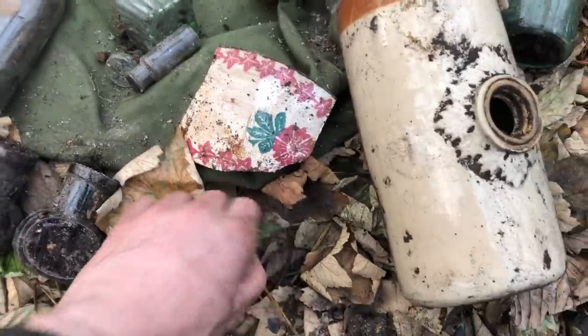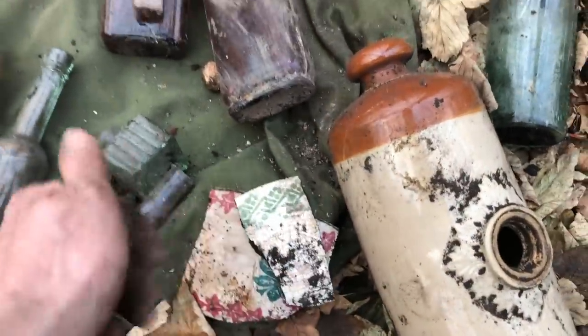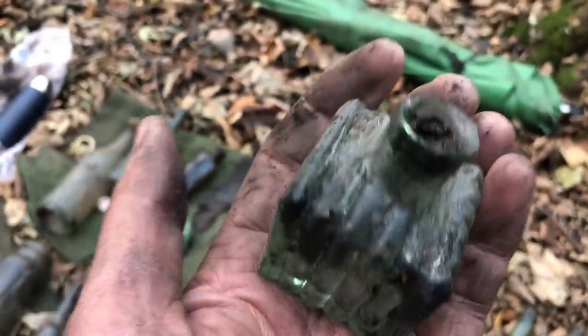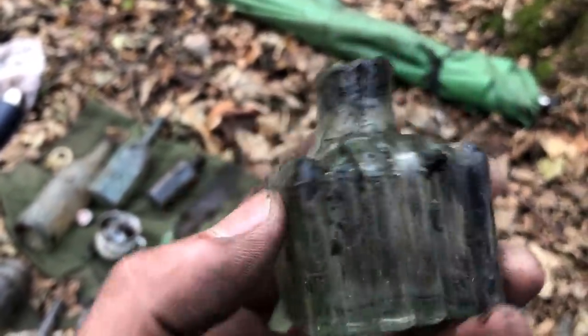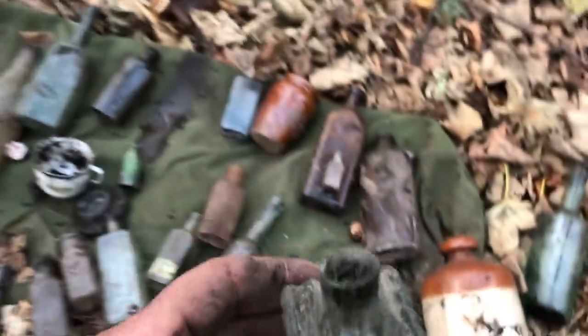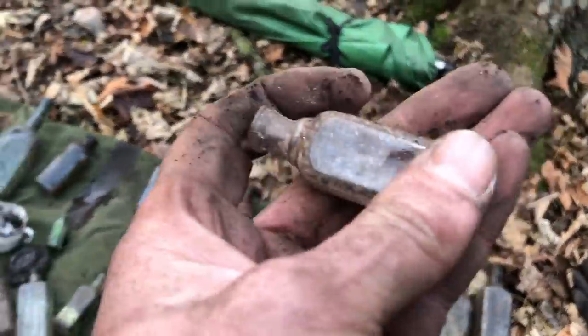Anyway, couple of Bovrils as per usual. Couple of bits of printed spongeware for Kitten Caboodlers. This lovely, one of the best finds today actually, this inkwell. Just gorgeous. That is going to clean up so well. In fact, you'll probably have already seen it in the video cleaned up, because that's how I do my videos. Lovely little bottle for Sarah.